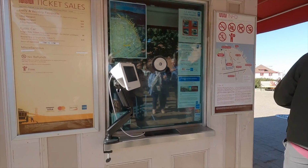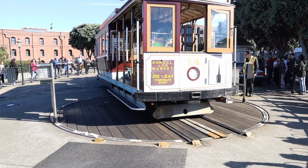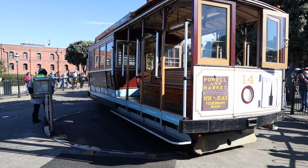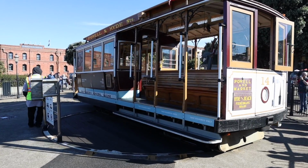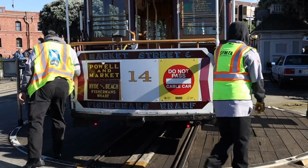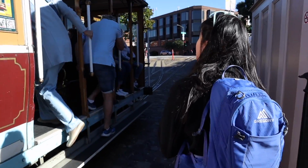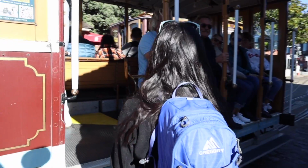Next on our SF bucket list was to ride the historic cable cars. We were really hoping to get an outside seat or to hang off the side for a true experience, but those spots were taken up too quickly. We still got to enjoy the views of the city passing by as we made our way back to the hotel.